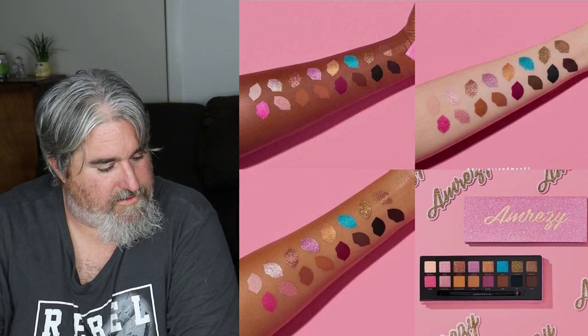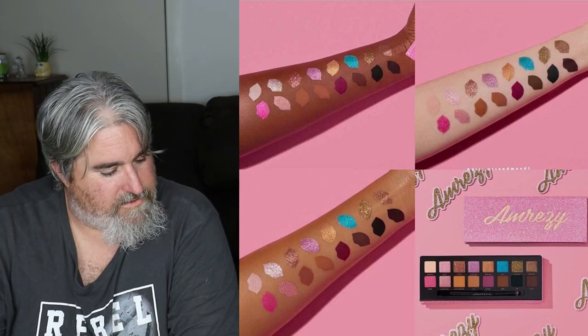That's right. The next one is number 21, which is the ABH Times and Reezy palette. So, ABH has collaborated with Amreezy once before, and it was a small palette. I think it was a 9-pan palette, and it looked okay, so they've collaborated with her again. This is a 16, I think. Yes, yeah. Which is going to piss a lot of people off, because they normally make 12 pans.